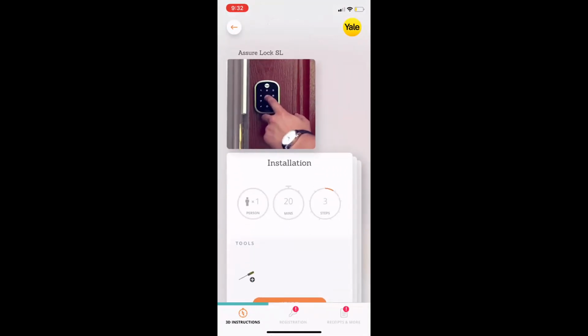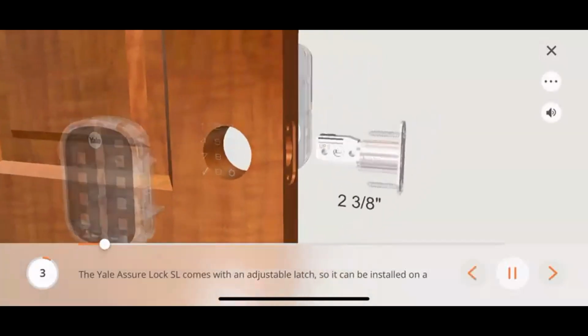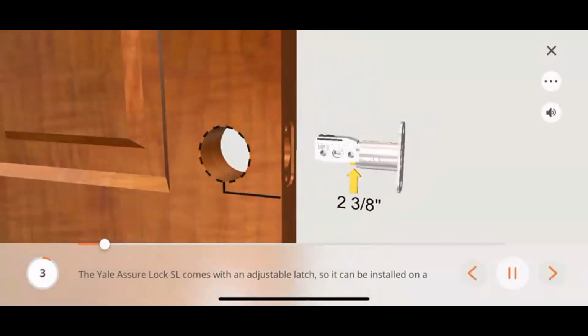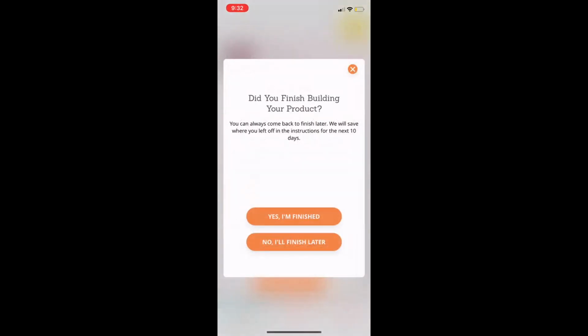And you would just go here into the installation. It tells you what tools you need. It tells you what parts come with it. And the Yale Assure Lock SL comes with an adjustable latch, so it can be installed on a door that has a back set of two. And I don't want to spend too much time listening to that.